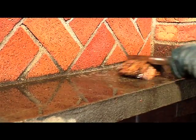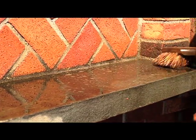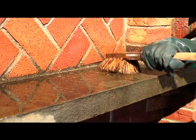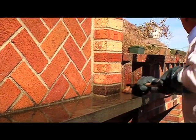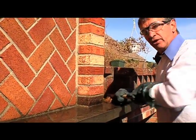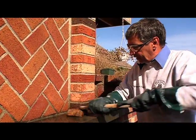And so as I was saying, I'm using a Tampico. I don't wanna ever use a metal brush because metal has a tendency to wanna scratch masonry or react with the chemicals and it can leave actually rust stains. So I'm getting it worked in real good.